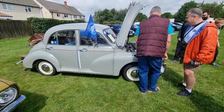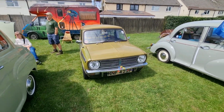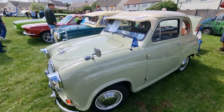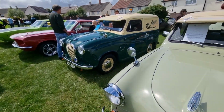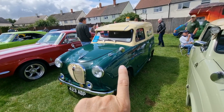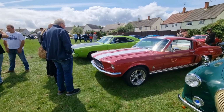So the Retro Rats people have arrived. There's Bruce, Olive looking splendid, Dennis and his partner there, look, with the Austin A30 van, or A35 van. There's seats in the back of that, you wouldn't know, would you? All the American muscle is here.